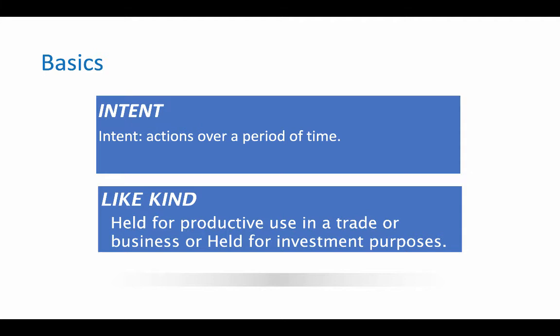So you can exchange, let's just say that you own a car wash. You can exchange your car wash. Now, granted, there's a business aspect to it. Let's eliminate that for a moment. And you exchange the real estate of your car wash for a 4-unit apartment. So like kind real estate, intent, very, very critical. Your intent right from the get-go and your actions over time tell the story.